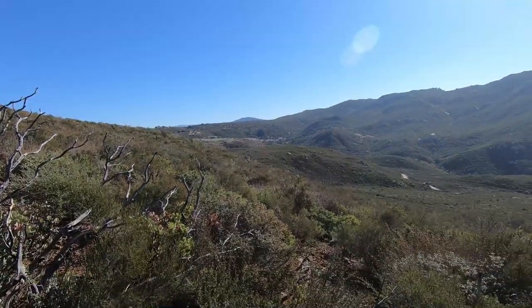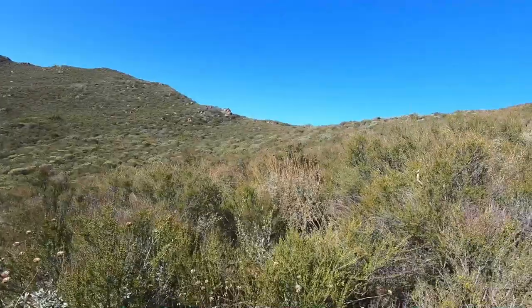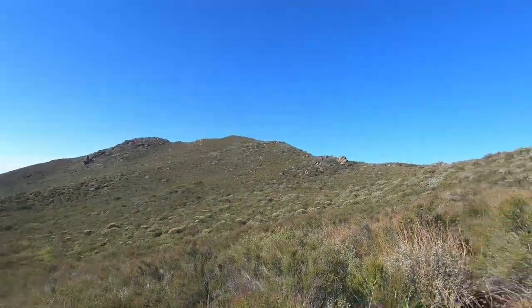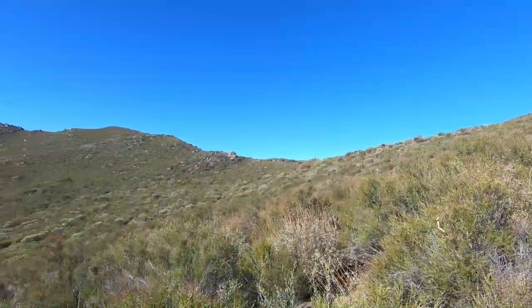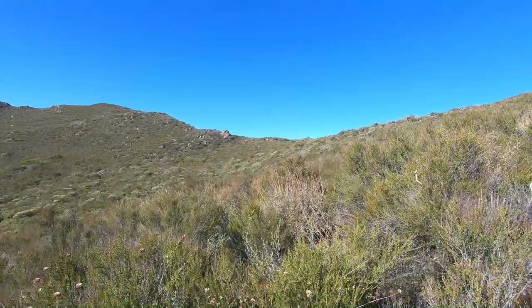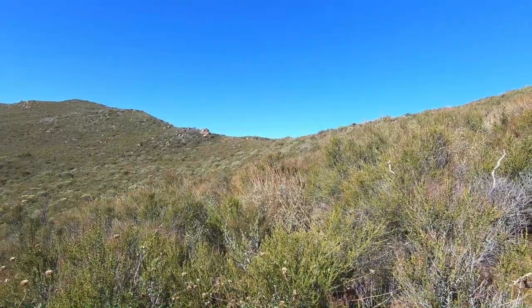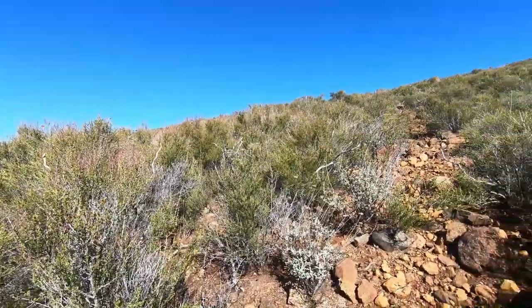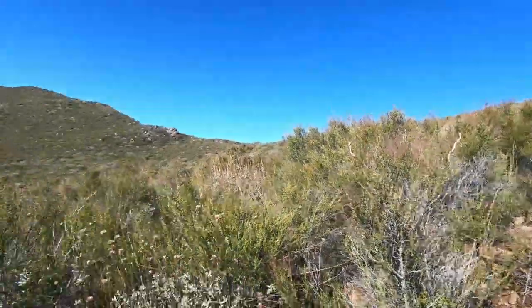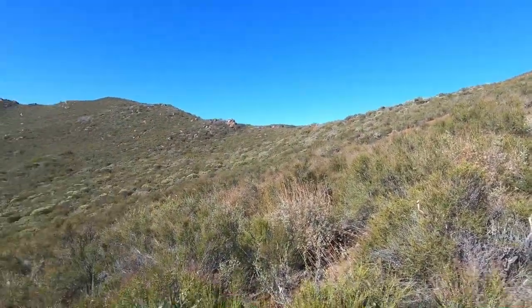All right, as Mike Patey would say, back to work. The ridge always looks closer than it actually is. I don't know why that is. Mountains, everything look closer. It is slow going just because you have to stop, find a new route, follow that. As you can see, some natural paths in here. I saw deer last time I was up here, so maybe we'll get to see one today.